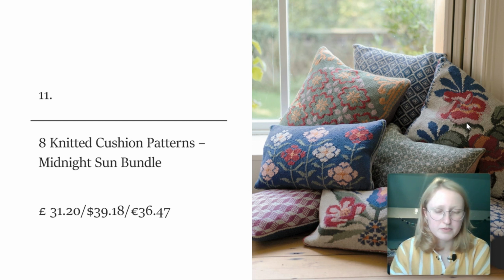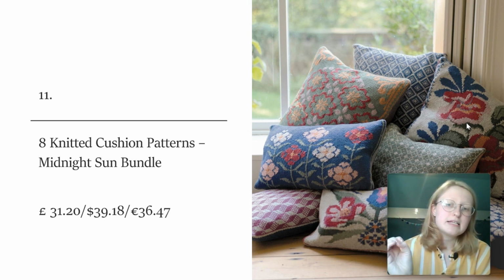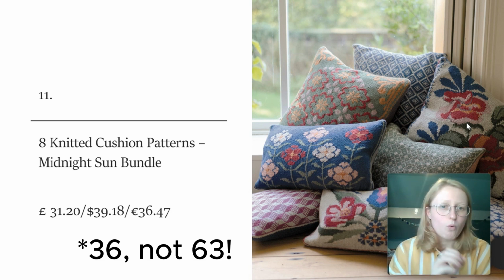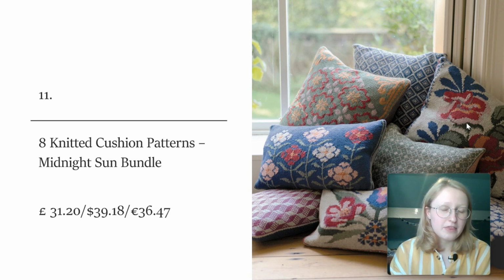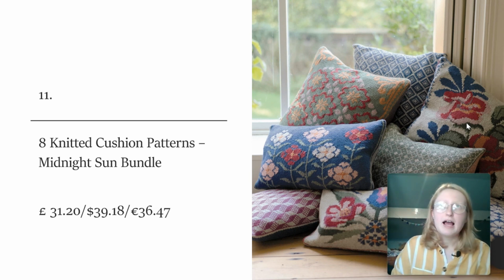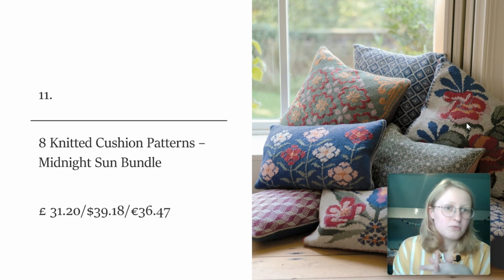I'm sure you can probably buy them individually as well. 39 US dollars 18 and 63 euros 47. What I like about this, well, for one, is the way they've put the colours together. Usually I'm one for absolutely changing. I see a pattern, it's like, yeah, and let's change those colours. But here, I'd do it in the ones they've suggested.